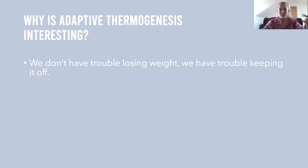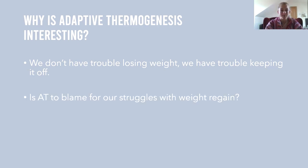And it's interesting because we don't have trouble losing weight, we have trouble keeping it off. And there's been this kind of thinking that this is because metabolism adapts and metabolism is downregulated and metabolism stays downregulated. So the general idea, especially within the fitness industry, is that you diet, your metabolism slows down and you burn less calories during the day, which makes it harder to stay at your lower weight. And to some extent, that does happen.